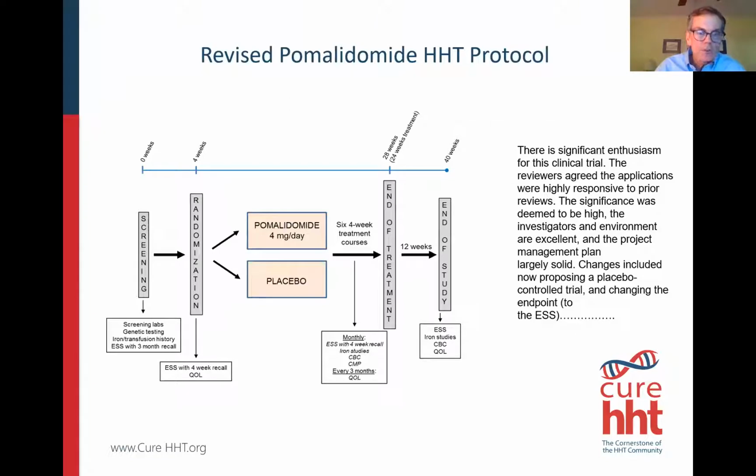treatment, same schedule. The medications are indistinguishable. This is also called a double-blinded study because neither the patient nor the doctor who treats you knows what medication you're on. This is another basically quality control measure to make sure there's no bias in this study and that we can really learn whether this drug works or whether it doesn't work.